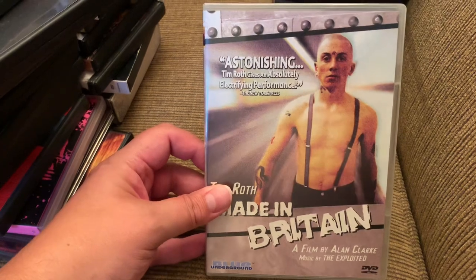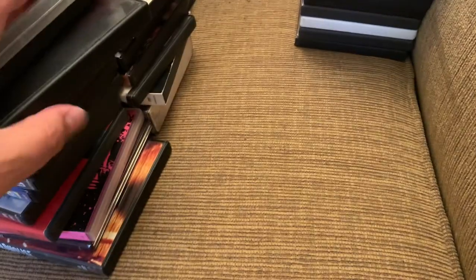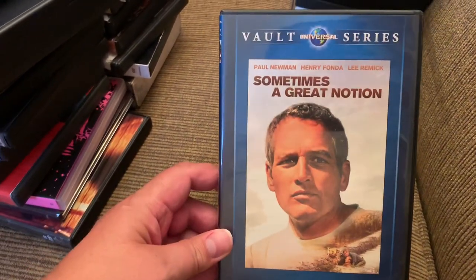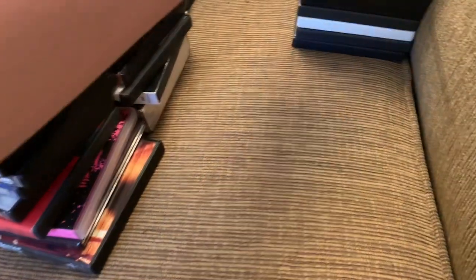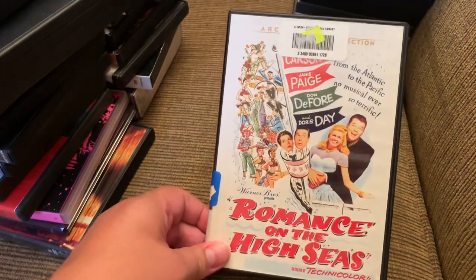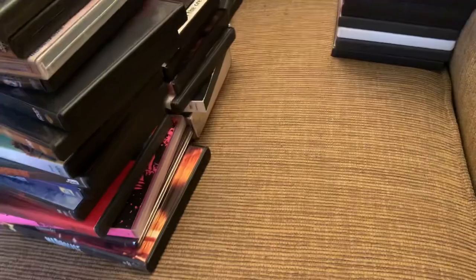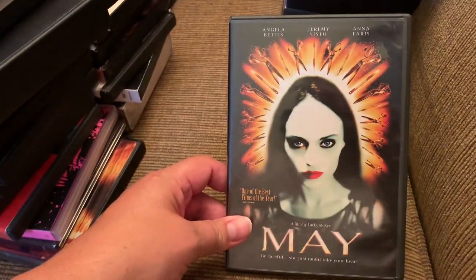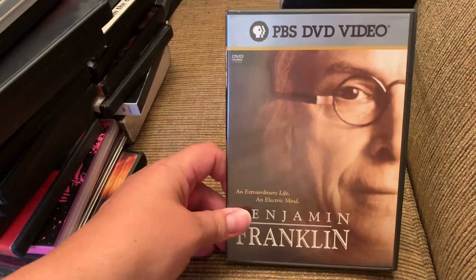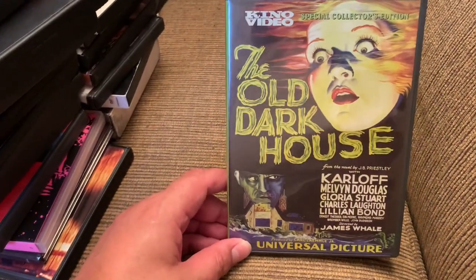Found a Blue Underground title, as well as a Universal Vault series made on demand disc. And a Warner Archive. This one coming from a library. Kino disc here. The Old Dark House.